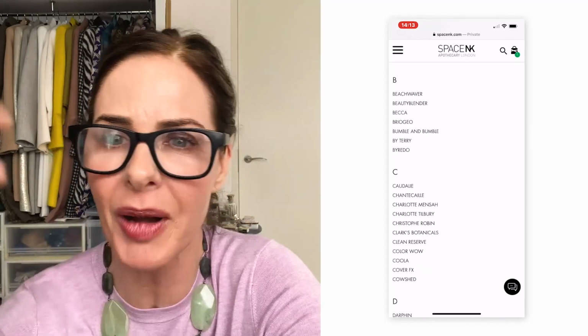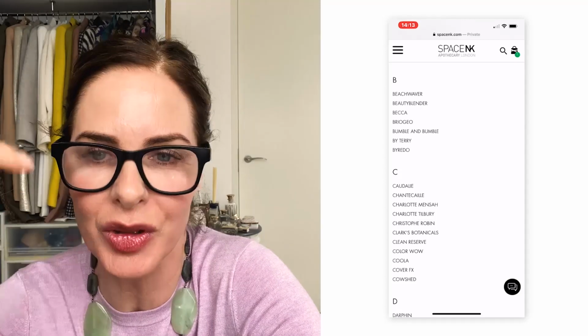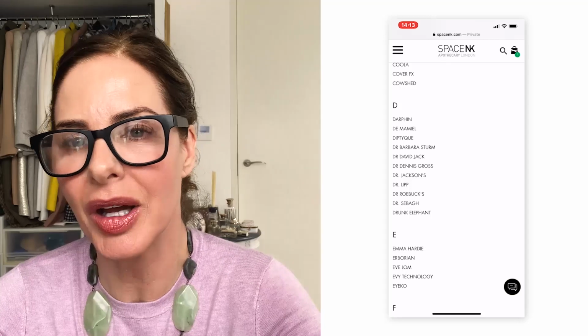They have Byredo, which is a lovely brand of fragrance. All the makeup brands, which I'm not going to go into today. Darphin is an Estee Lauder owned brand. They have a lovely cleanser. When I had Elizabeth Hurley on the T-Zone, she was raving about their cleanser, and then she left me some and I tried it and it was very nice.